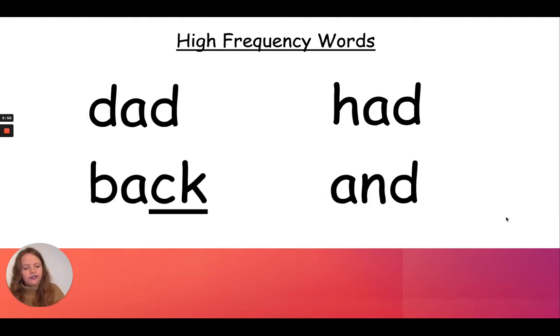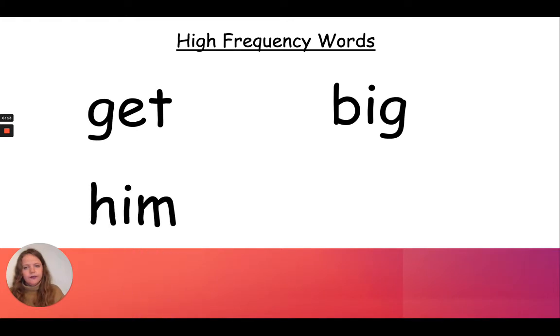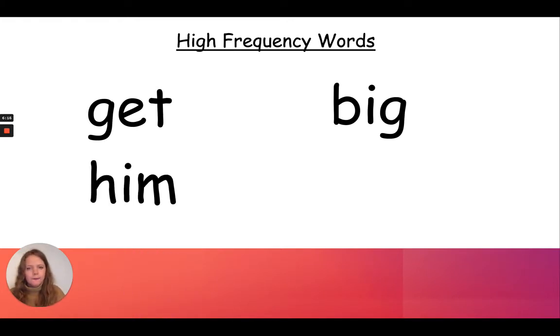Let's have a look at the week five ones. G, et. Get. Well done. B, i, g. Big. Fantastic. H, i, m. Him. Super. H, i. Ooh, remember this one, this is making a z sound, his. Lovely, let's read them all together. Get, big, him, his. Fantastic, and then we're up to today's ones, this week's ones, week six.